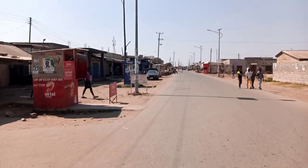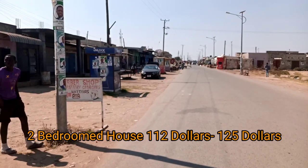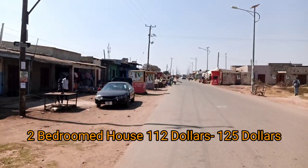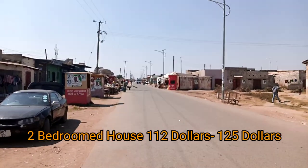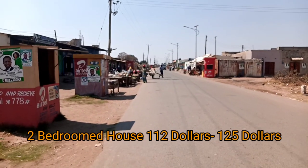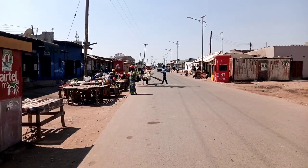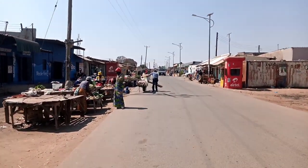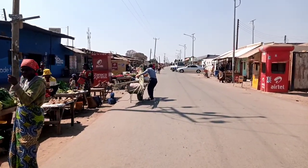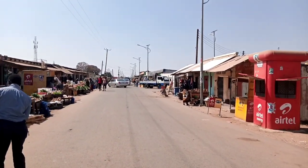A 2-bedroomed apartment or a 2-bedroomed house in this area goes between 2,500. You can get it for 2,800 kwacha, even 3,000 kwacha. Now, when you are talking of a 2-bedroomed house, imagine you are spending 3,000 kwacha. That is what this area can offer. This area, guys, may look to be so densely populated, but rent is not even as cheap.